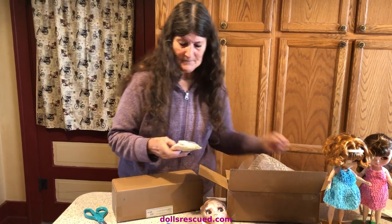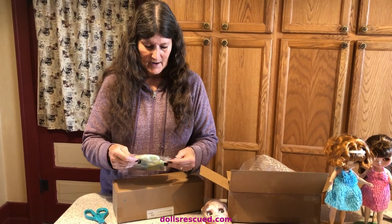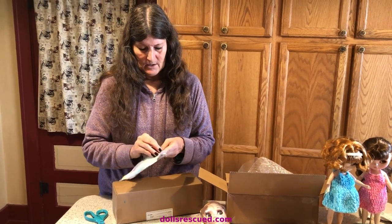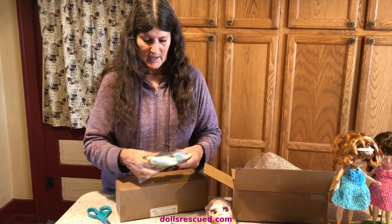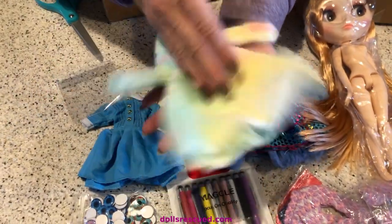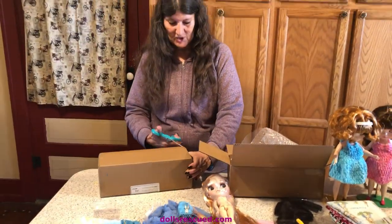Oh, good. This is a dress I have been waiting for. Kind of a rainbow, but a tie-dye rainbow. Oh gosh, she'd be cute in this. This is not her coat, but look at this. Oh my God, that is so soft. Isn't that cute? Oh my goodness, that's cute. Really like it. All right, let's put this underneath.